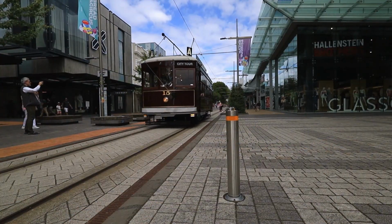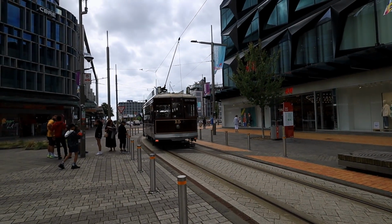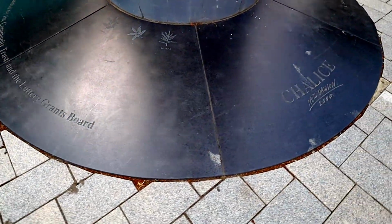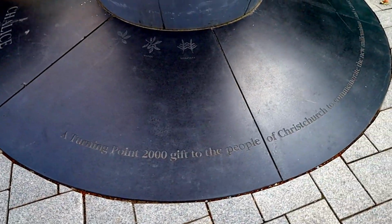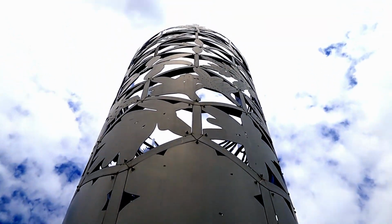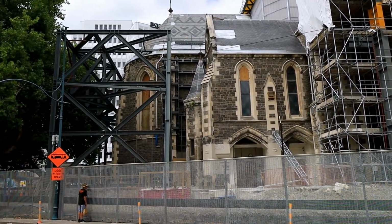Here comes the local city tour tram. Let's just say that this was a very popular tourist attraction today, always filled with people. This is a wonderful sculpture that's named Chalmers. It's to commemorate the 150th anniversary of Christchurch in Kangaroo. As some of you might know, Christchurch was hit by a massive earthquake in 2011. There's lots of new construction happening to rebuild from the earthquake.